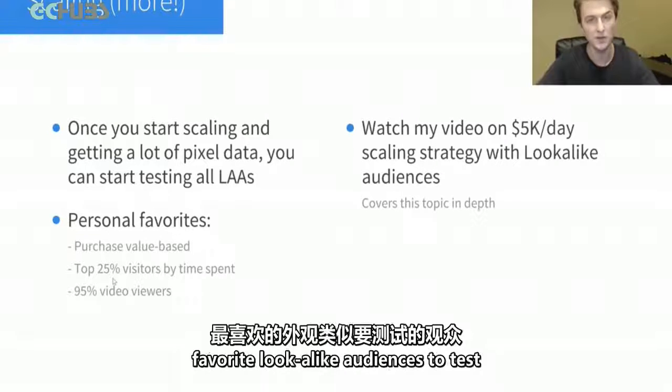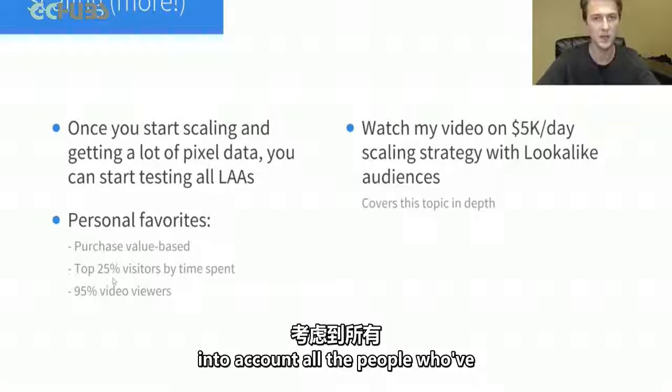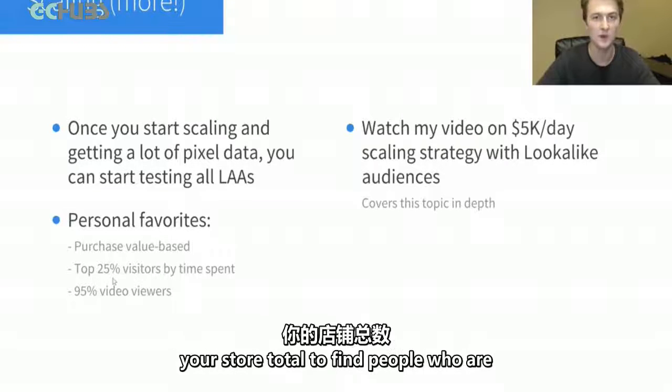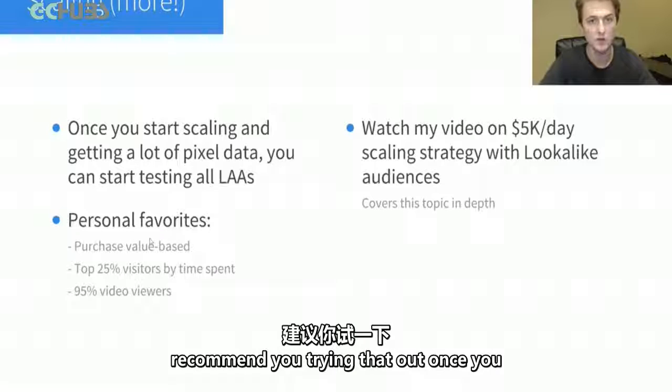So my personal favorite lookalike audiences to test are purchase value-based. The value-based purchase lookalike audience is actually really powerful. Facebook takes into account all the people who've bought your product, but they also take into account how much they've spent on your store total to find people who are more likely to buy and spend a lot on your store. So the value-based purchase lookalike works great, and I definitely recommend you try that out once you have enough data.